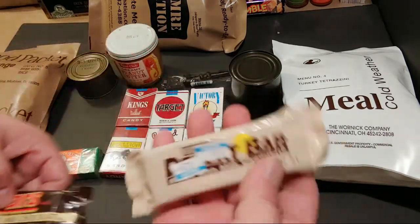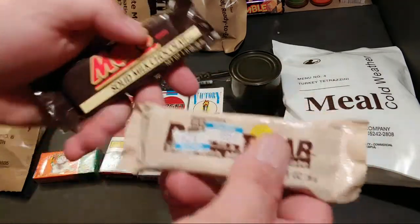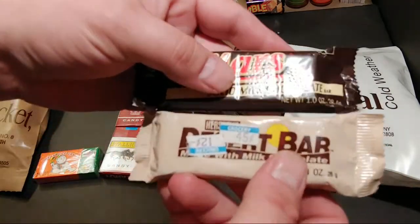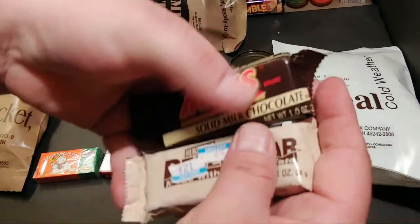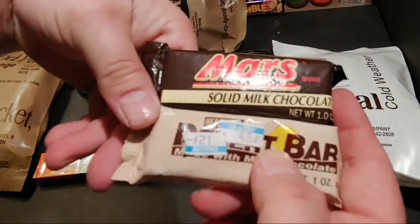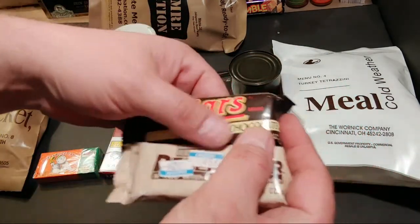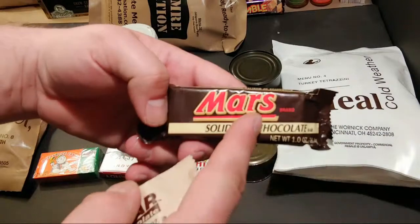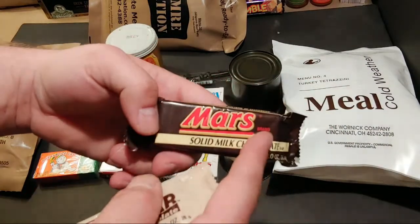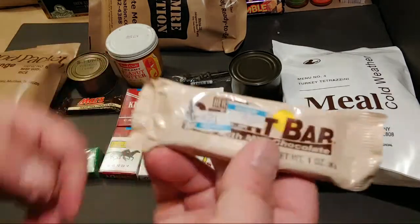So they made 144,000 of these, and they dispatched them to troops. They're the exact same size, both 1 ounce, and they're very similar in the way they feel through the package. I've never seen one of these opened up that was in perfect condition. I've seen a couple opened up that were bloomed pretty bad. Same with the Desert Bar.